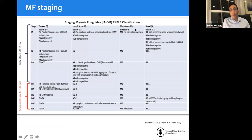Yeah, I think the staging systems can be complex, but fundamentally we think about what kind of skin lesions you have and how much of your body is involved, and then is there significant disease inside the body, in the blood or lymph nodes or elsewhere, as opposed to insignificant disease, which we sometimes see. And we use that to inform treatment strategies that are right for the individual.